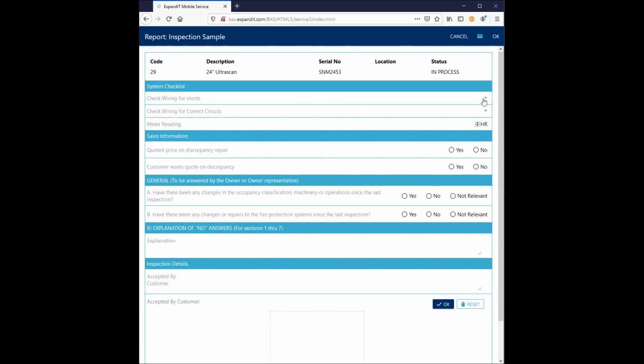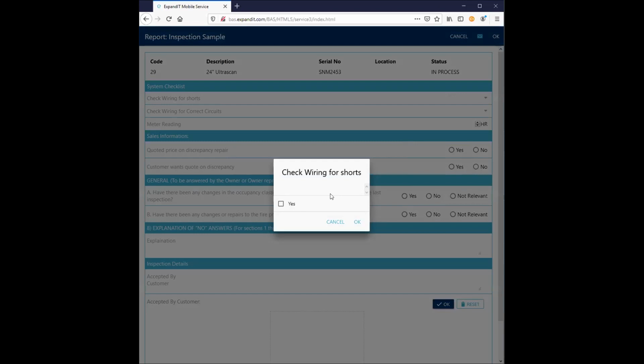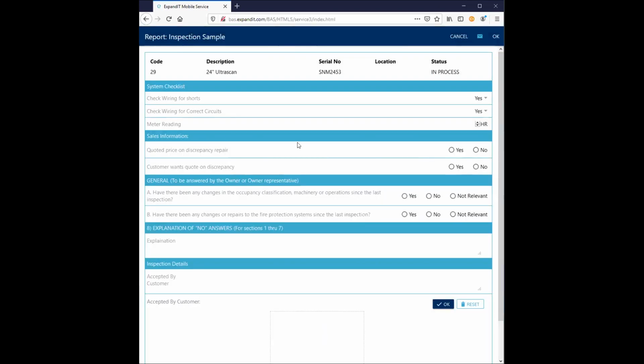And I can accept all kinds of different inputs, such as a dropdown. And this dropdown only has one option. It's yes. So have I checked for wiring shorts, short circuits? I have. What is the meter reading? So a printer might be in hours, or you might have a meter reading in pages. So I'll just say 520.